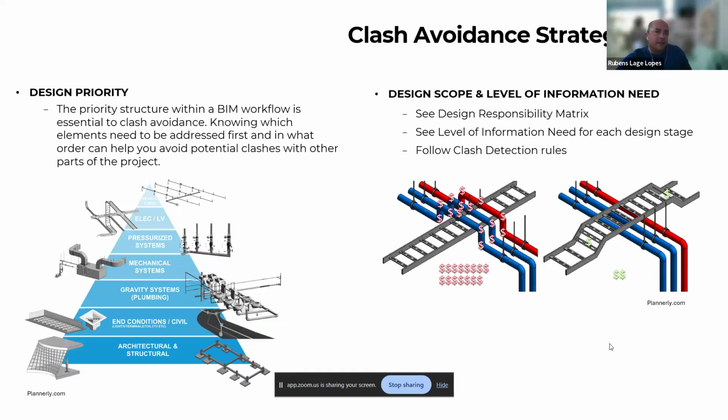But you also have our clash avoidance strategy. For example, we don't want the sprinkler team modeling before everyone. So we need to have some order, because there are some priorities. That's an example from the Plenary website. It's very well structured. You start with the architecture, then the structural, and then services, civil, then gravity systems. Of course, a gravity system can't bend upwards; you need to follow gravity. So they have priorities. If we model in order, we reduce clashes, we reduce rework.